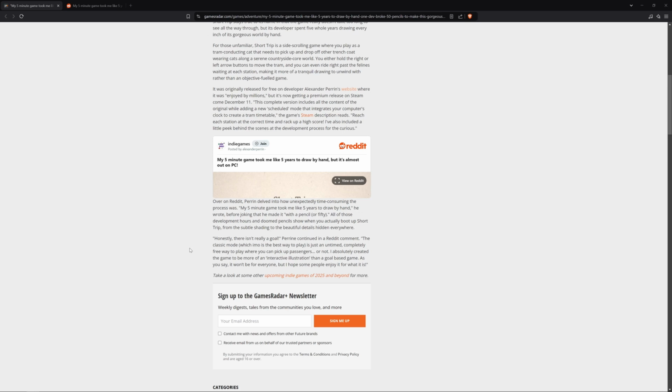Over on Reddit, Perrin delved into how unexpectedly time consuming the process was. My 5 minute game took me like 5 years to draw by hand, as he wrote, before joking that he made it with a pencil or 50. All those development hours and doomed pencils show when you actually boot up Short Trip, from the subtle shading to the beautiful details hidden everywhere.